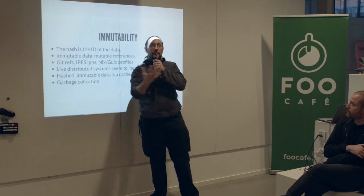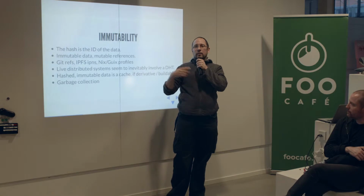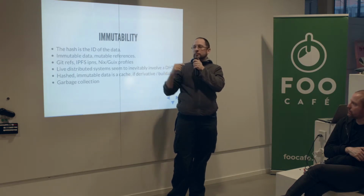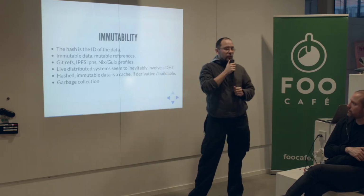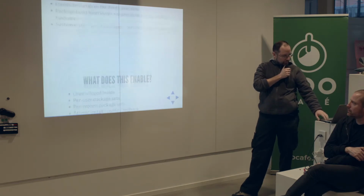Like you have the Git store is immutable data, everything is hashed. But to be able to say that now there's a new commit out on master needs to be mutable, so it points to a new commit. And so this is what we do also in functional package management.